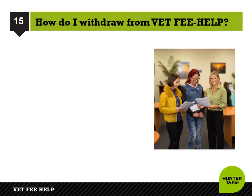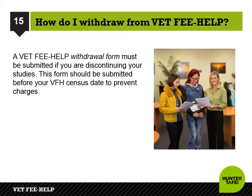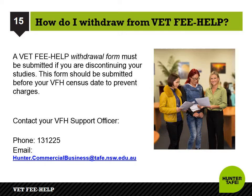How do I withdraw from Vet Fee Help? A Vet Fee Help withdrawal form must be submitted if you are discontinuing your studies. This form should be submitted before your Vet Fee Help census date to prevent charges. Contact your Vet Fee Help support officer on 131225 or email hunter.commercialbusiness@tafe.nsw.edu.au. It is critical for you to inform your teacher and Vet Fee Help support officer, preferably in writing, if you are considering withdrawing from your Vet Fee Help course.